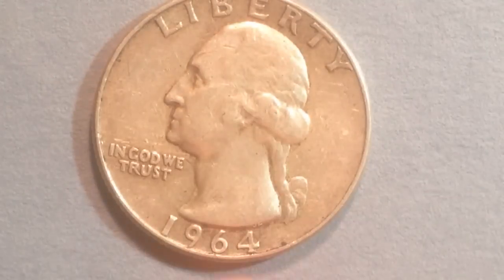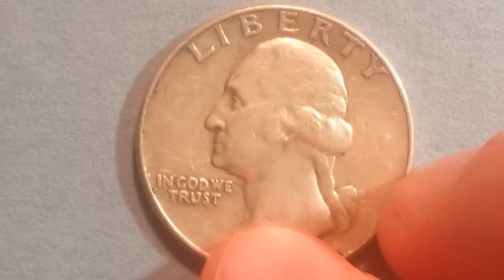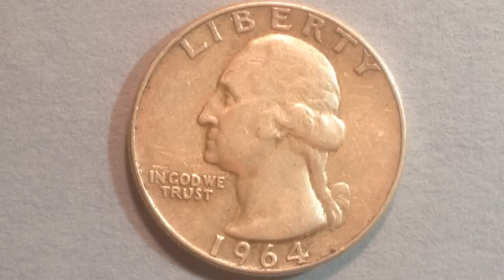So what you want to look for in your Washington quarter, dated 1964, or maybe you're looking at a 65 or a 66, look for the high points of the coin, and if it's got that original luster to it, it could get that uncirculated grade, at which point it might be worth getting your coin professionally graded by a coin grading agency.